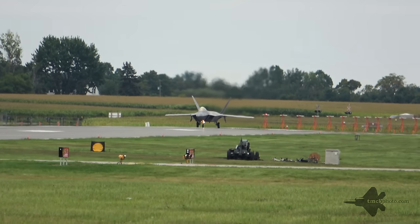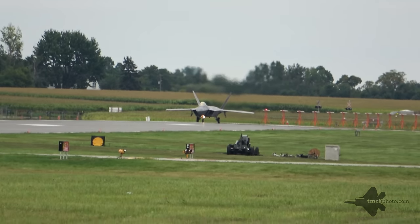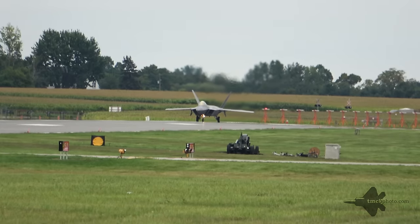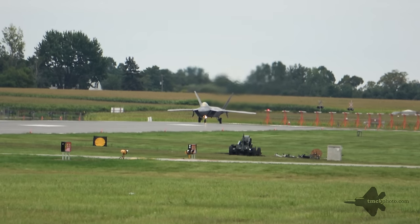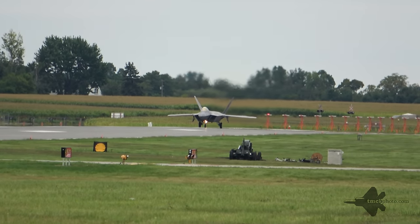As today's demonstration begins from the right, you'll see the Raptor execute a maximum power takeoff, producing 30,000 kilograms of thrust from its powerful F-119 engines, allowing the Raptor to virtually leap off the runway in an amazing 300 meters. At a safe altitude, Captain Larson will aggressively pull into the vertical and push the nose over.